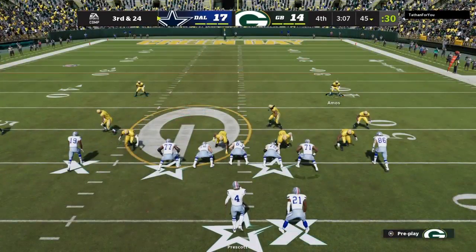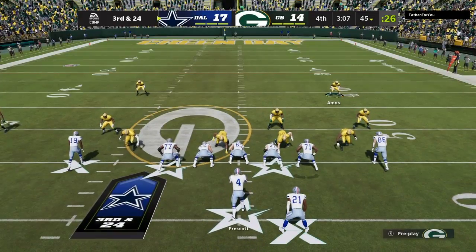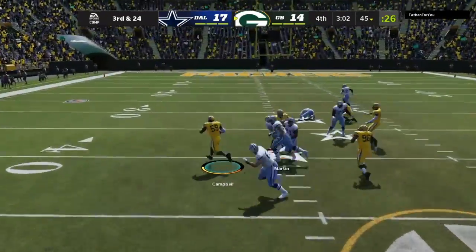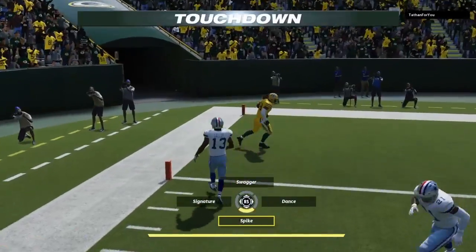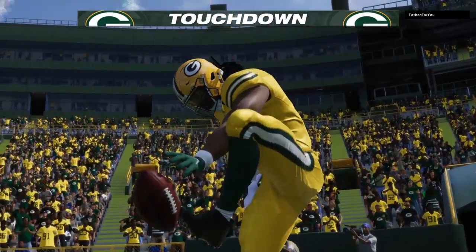Yeah, getting it back, absolutely crucial to their chances to try and win this game. I would expect a lot of pressure here. They can't afford to let them continue to get first downs and eat away at the clock. And look at this. They get the turnover they needed. It's intercepted. Devondre Campbell, the linebacker, picks it. And into the end zone. It's a pick six and a Packer touchdown.